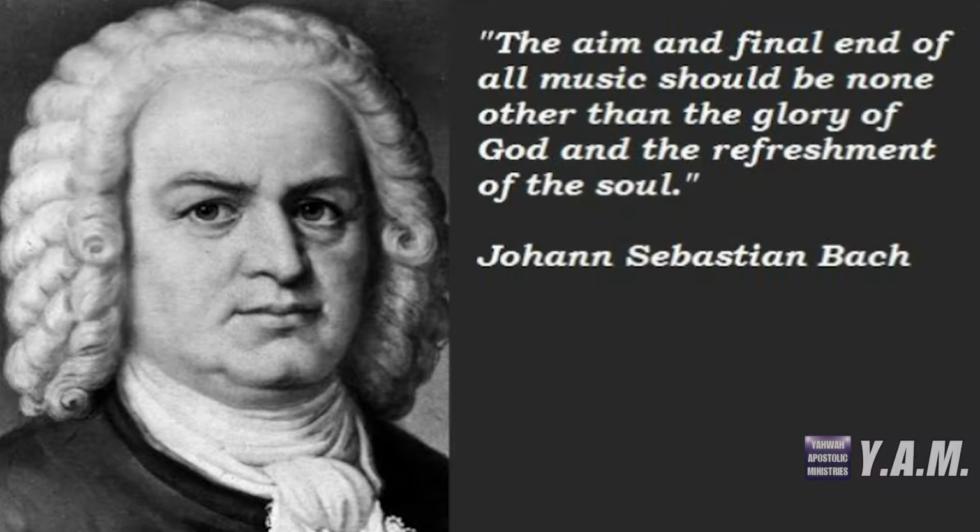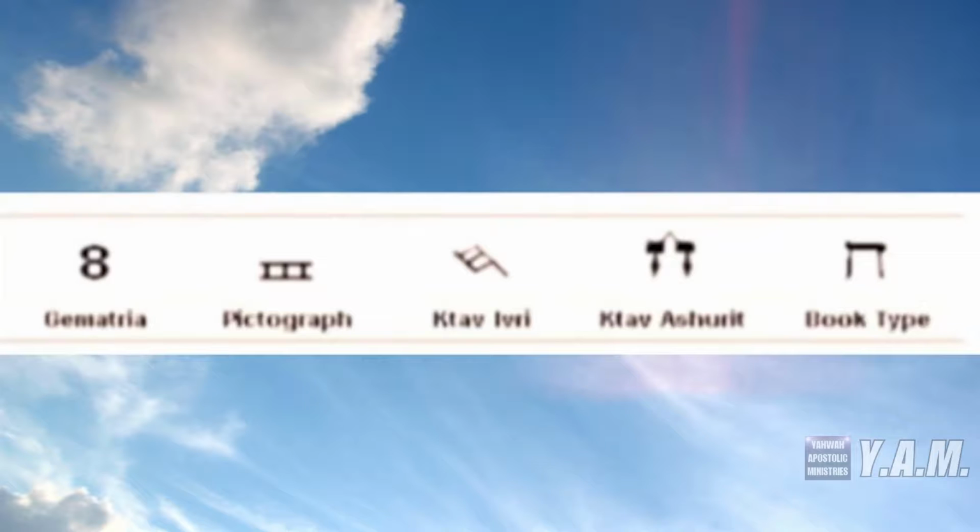Okay, now, you see here a look at the morphology of Chet. The gematria, or the number of Chet, is the number 8. And we will get into that later on today also. The pictograph there, which is the oldest Hebrew written, looks like a fence. A fence there, and we'll get into that.